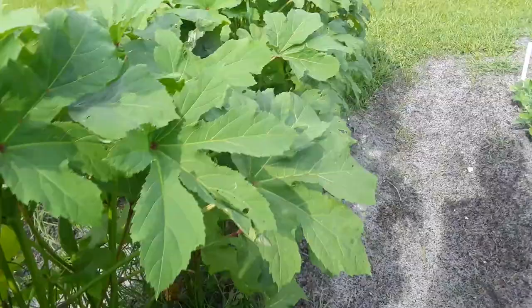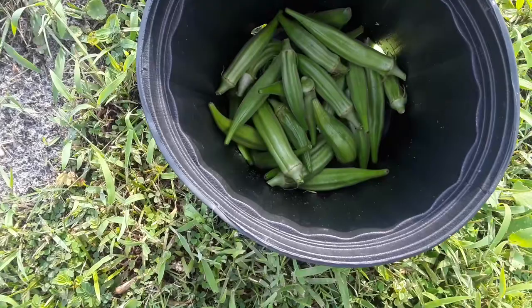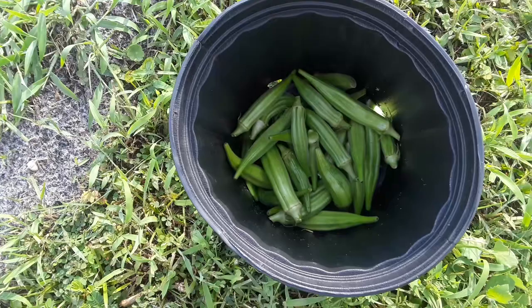Yeah, I have quite a few. Well, there we go. That's how much I've been getting a day. It's adding up to a lot of okra because I've been picking it now. I've made about 4 or 5 rounds, I guess. So yeah, you get some pretty good results.